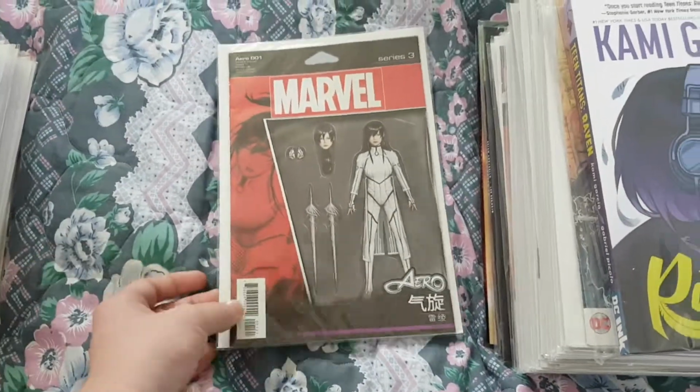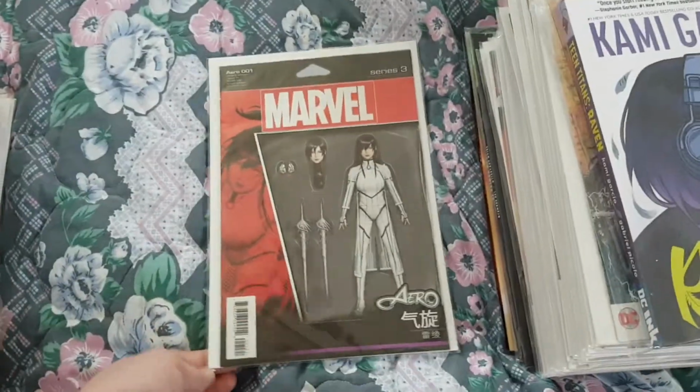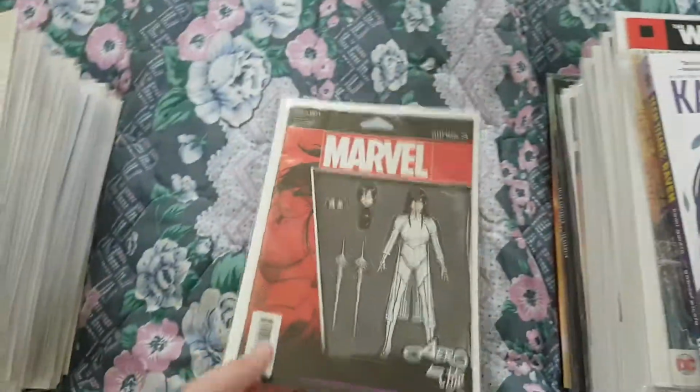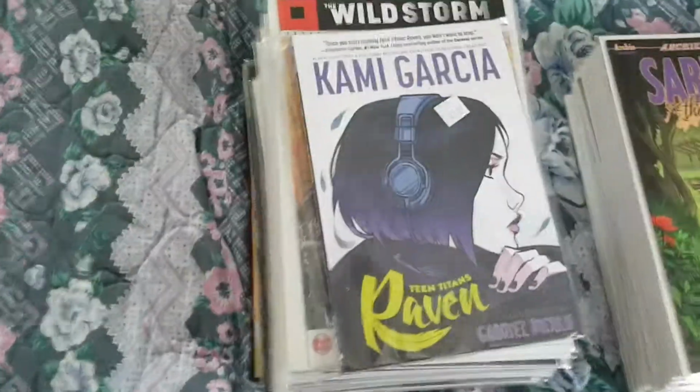And I got the action figure variant. Haven't gotten an action figure variant in a while, but for these new characters, I got that, and I got the Spider-Ham one too for the Spider-Man annual. There's just a couple recently that I really wanted, so I got it.